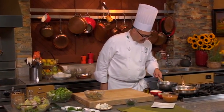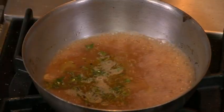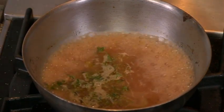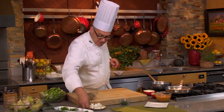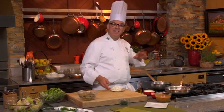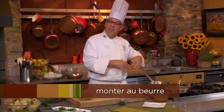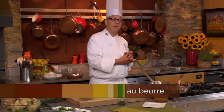Now you can see that this braising liquid has come up to a simmer. I've tasted it. I'm happy with the flavor. I'm going to do something that they do in French cuisine called monter au beurre. They take a sauce and they mount it with butter. They emulsify it with butter.